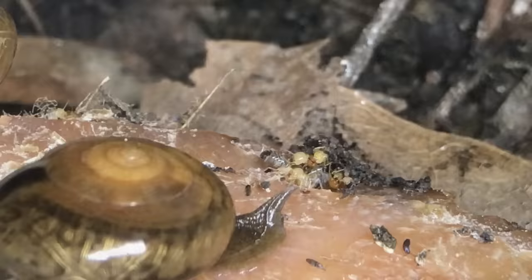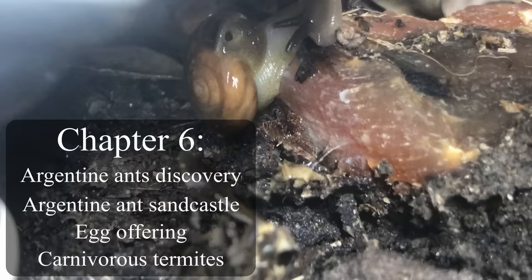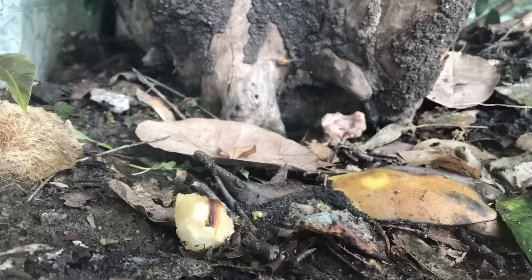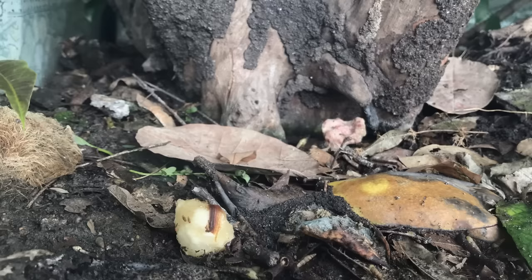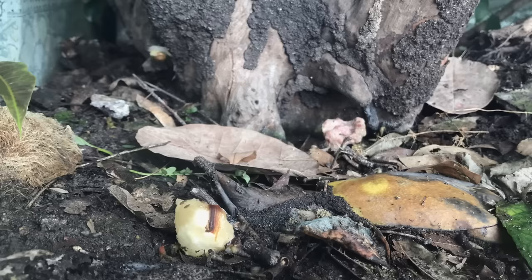Concluding chapter 6, we discovered the Argentine ants and their great sandcastles, and how snails can drown in an egg, and also how termites enjoy eating chicken. Having seen all my offerings in the past chapter, you could imagine that where they were placed became a massive biodiversity hotspot, and you are correct. There was always tons of animals foraging around there, hoping to discover a new source of food, and predators hoping to catch those looking for it.